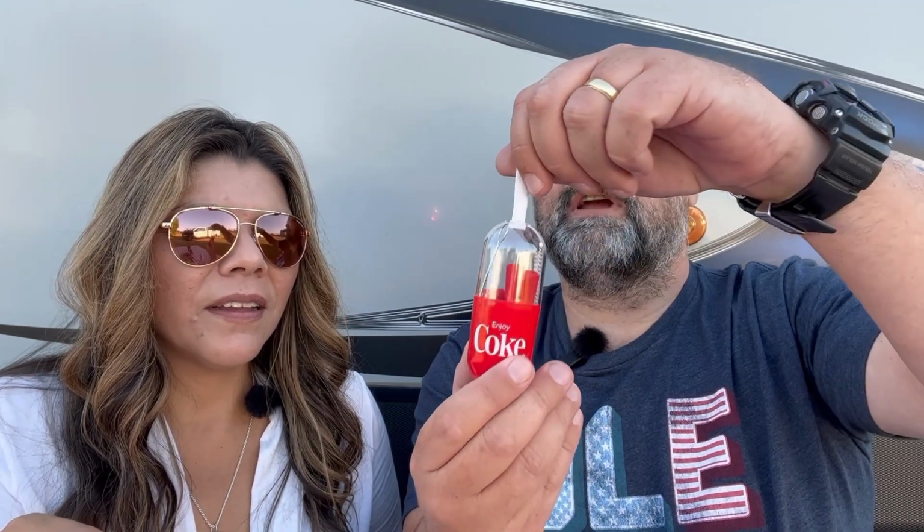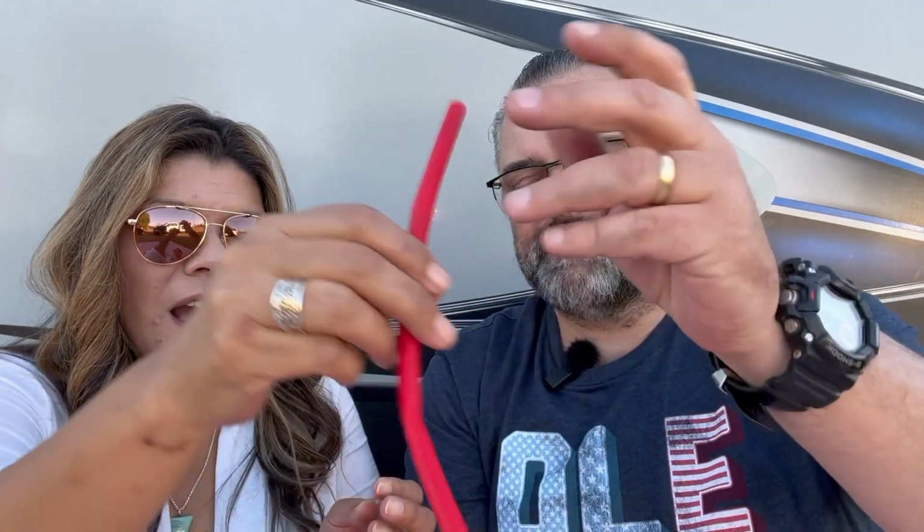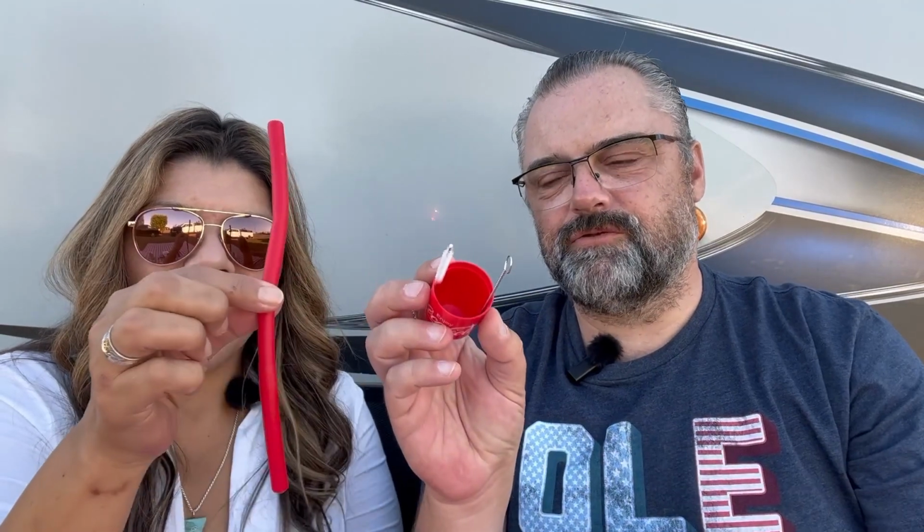So this is some sort of a... Oh, it's a straw cleaner. Oh, that's cool. I like that. And I think straw caps. Let me see. Oh no! It's a rubber straw and a straw cleaner. Yeah, that's super cool. I love that. See, there you go. Merry Christmas.